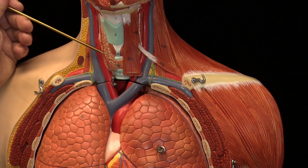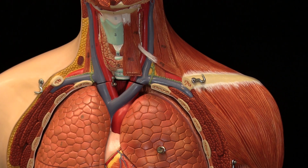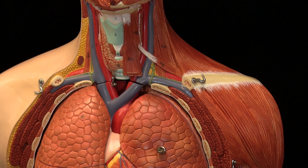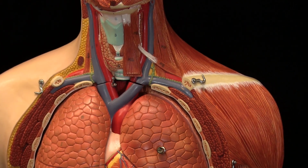Now the thyroid gland is a creator of thyroid hormone, no surprise there, which is a major regulator of our metabolic activity. It also releases calcitonin, which is going to decrease the amount of circulating calcium in our blood. So if we have too much calcium, the calcitonin releasing cells in the thyroid gland will release calcitonin to remedy that. Now, calcium is also controlled by parathyroid glands, which are on the posterior side of the thyroid gland itself.